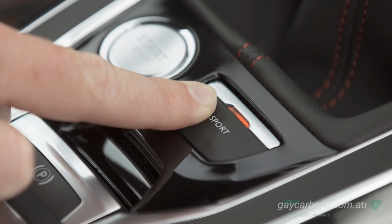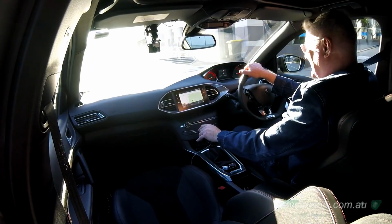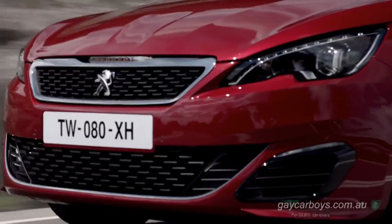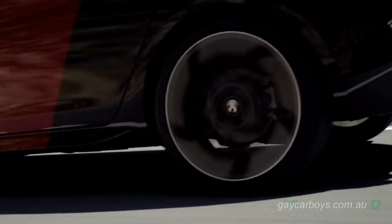So when you put it in sport, apart from the dash getting all angry, the exhaust gets angry too. And it turns into something, an entirely different car.